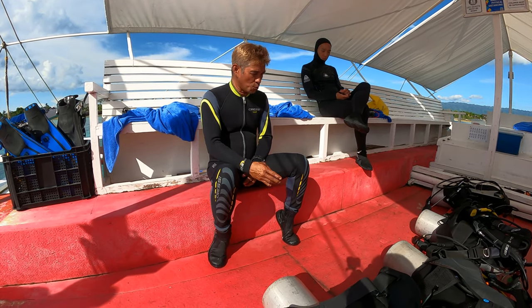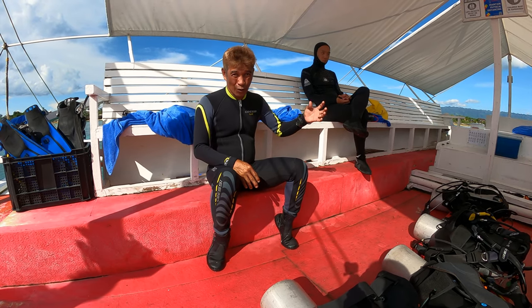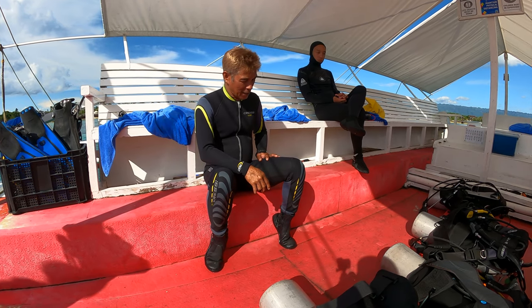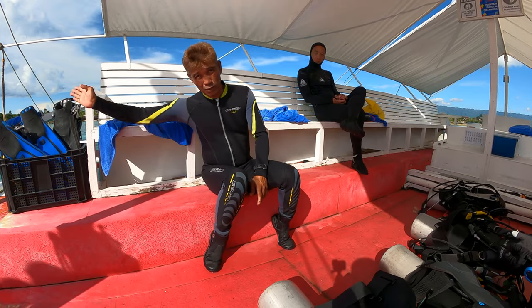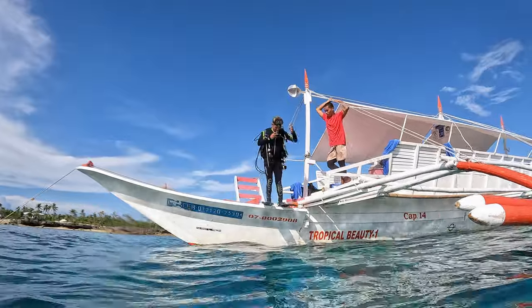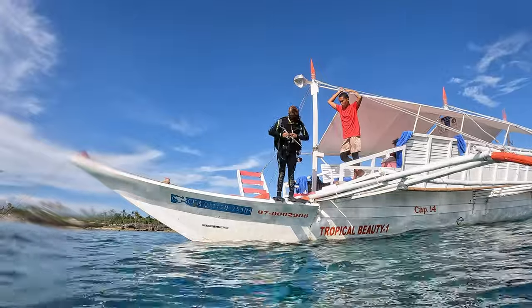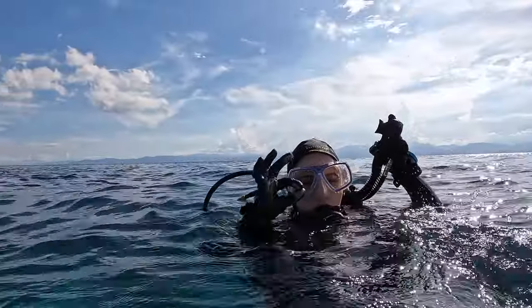Okay. I hope that the wall is good, because this is a wall dive, we have some caverns, we have some holes that you can also look at, especially when you have a flashlight. And then wherever the current is flowing, we can go either way, this way or that way. Both sides are good, okay? Let's go down.